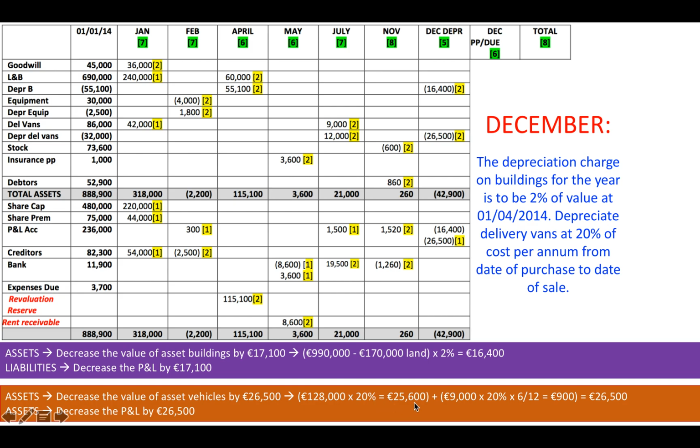So that was 25,600. And then you have your 9,000 by 20% by half the year, because we had that from the 1st of July. So that is €900. So altogether, €26,500 is your depreciation on delivery vans, which we take away from the value of your delivery vans there. So minus 26,500. And then we also take that away from the P&L balance because that is reducing the profit figure. So altogether, we have minus 42,900 in our assets and minus 42,900 in our liabilities.